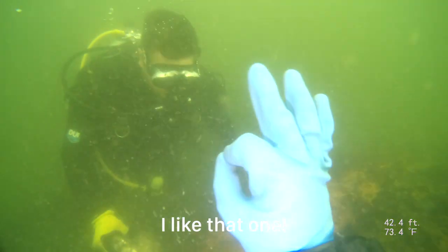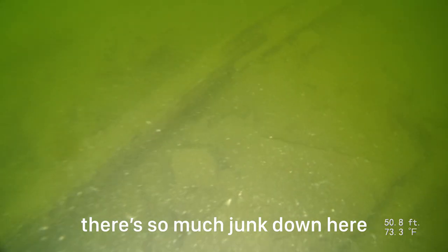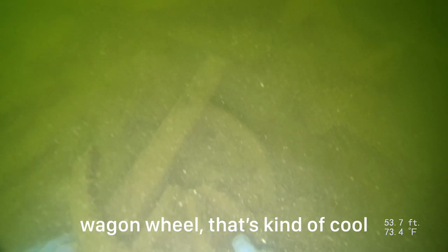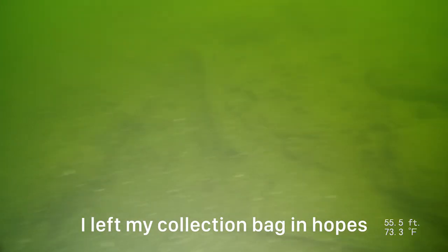That's beautiful. I like that one. I'm going to go back down then. There's so much junk down here. How the hell? Wagon wheel. That's kind of cool. I left that collection bag in hopes I was going to pick up another saw blade. I wish I had the collection bag with me.